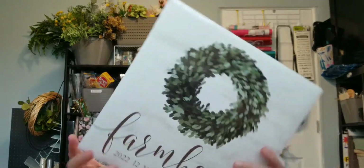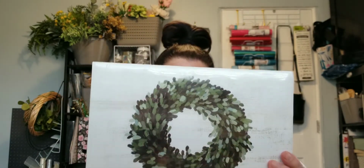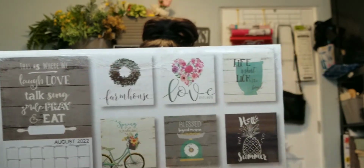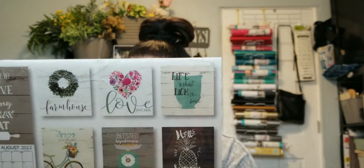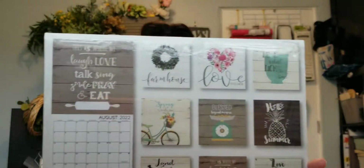So I wanted to get on with my little haul and show you what I picked up recently at Dollar Tree. I'm gonna start off with these calendars. This one is the farmhouse calendar, and as you can see, all of the different months and what they have, from farmhouse love to life is short, lick the bowl. Look how cute the hello summer is. The Merry Christmas is super cute. Such adorable pictures for, of course, DIY. So I picked up two of those.